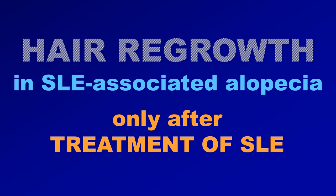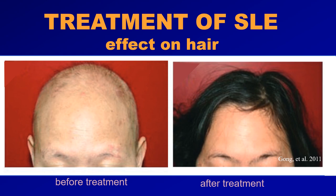This is a case published some time ago by Gong and co-workers, and it shows that successful treatment of lupus is associated with full hair regrowth, even in very severe cases of hair loss.